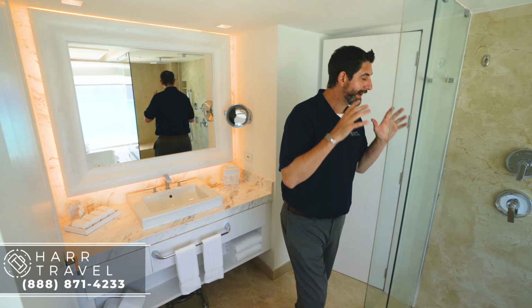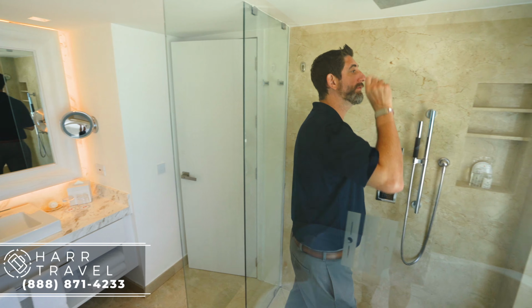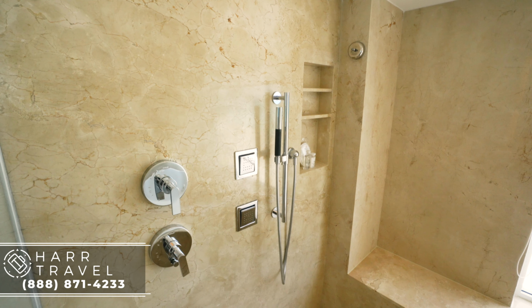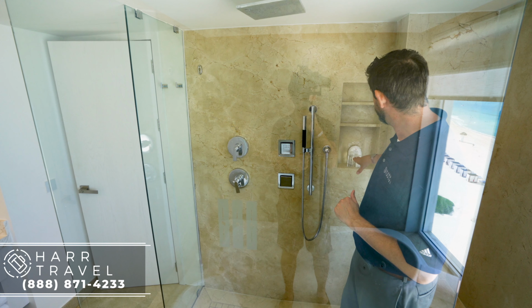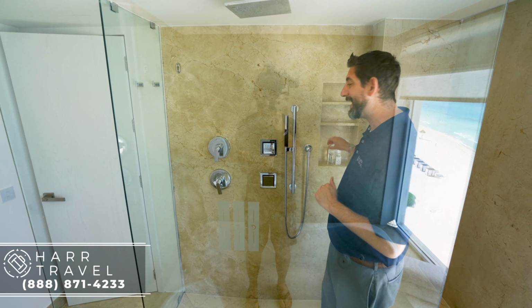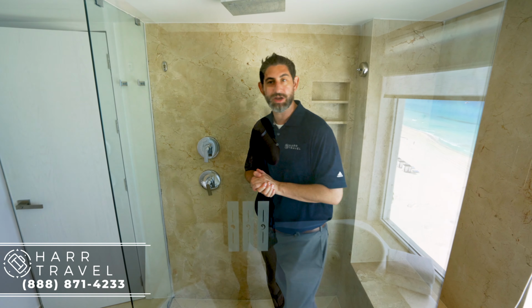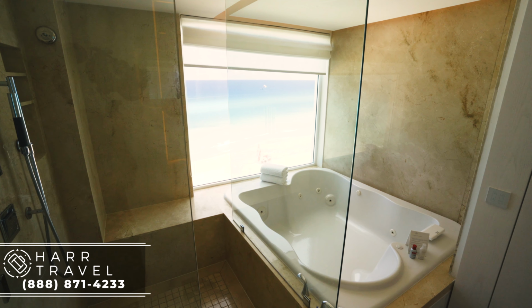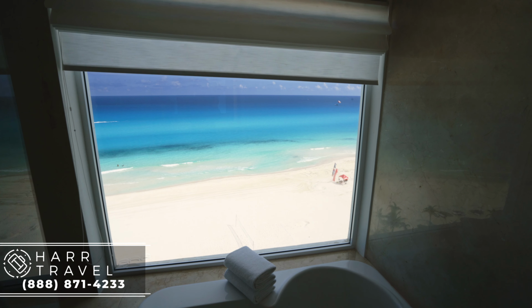Continuing on through, you have your extra large shower. You got a rainforest shower head up above. You also have the extra jets for the Swiss shower and a shower wand. In addition, more of those Bulgari bath amenities, and also you have your own bath sponge, a nice little touch as well. But what this space is really about is this amazing jacuzzi tub looking out at the ocean.